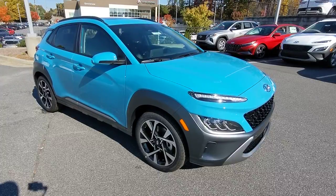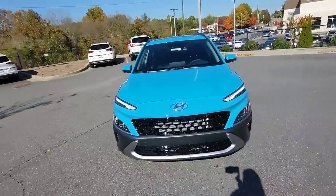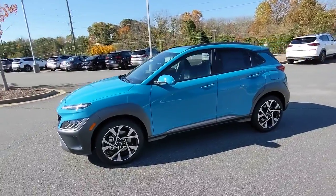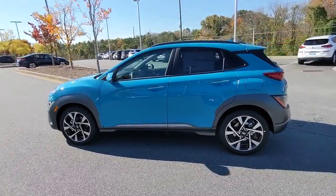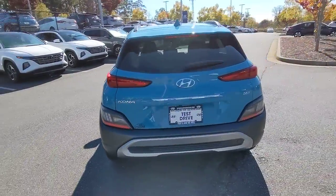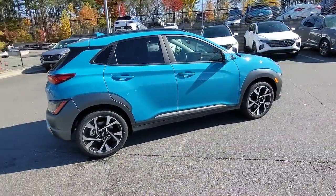Get into a car with value. 2023 Hyundai Kona. Infuse every drive with a fresh sense of fun in the spirited and tech-savvy Kona. You'll love its easy-to-use infotainment system, comfortable cabin, and versatile crossover capabilities, as well as the confidence that comes standard thanks to its suite of advanced safety features.